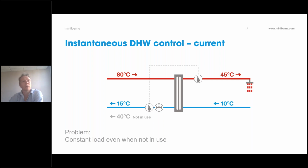The problem isn't the in-use operation, however, which is only 80, 100 hours out of the 8,760 hours in the year. The problem is actually the out-of-use operation, when in most cases that plate will be kept warm all year round on the basis that the consumer may use hot water. So what we do is we machine learn the pattern of usage of every heat consumer, so that we only prepare that plate and start lifting the temperature of that plate when there is evidence of historical usage.